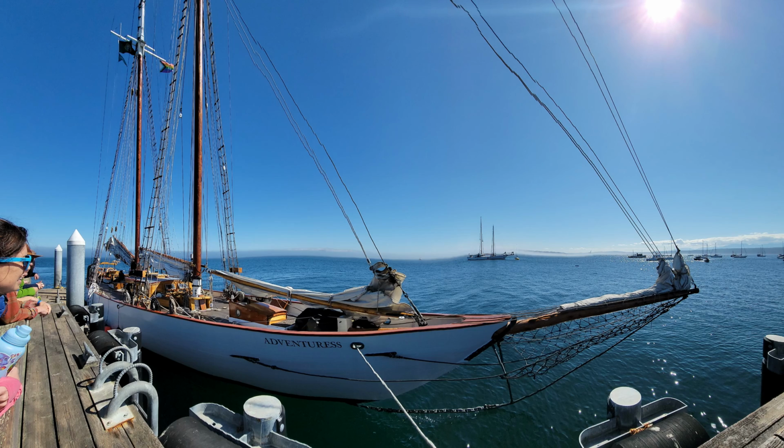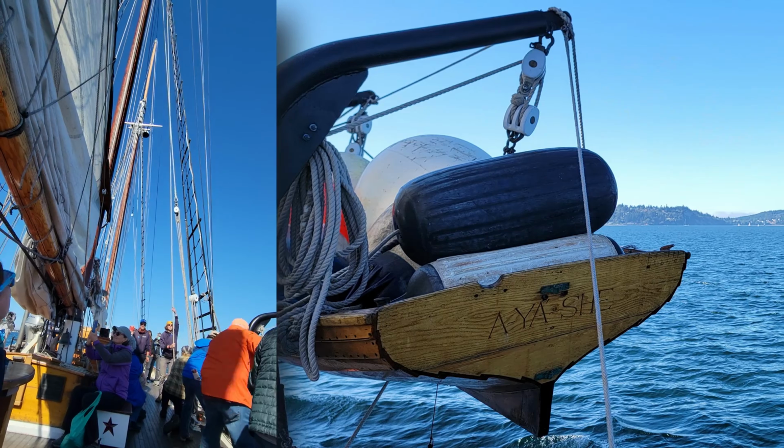But one of the cool things that I got to do during the festival was take a ride aboard the Adventurous.